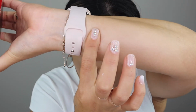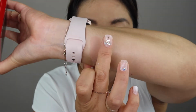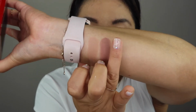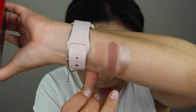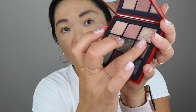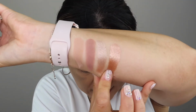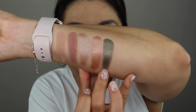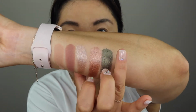So this is Open Wide, a matte beige. This is Private Show, a matte mauve brown. Ooh, that's pretty. That is Passion Play, a shimmering champagne. Then let's go to the next row. That is Envious, a metallic copper. Ooh, that is Hooked, an antique pewter.